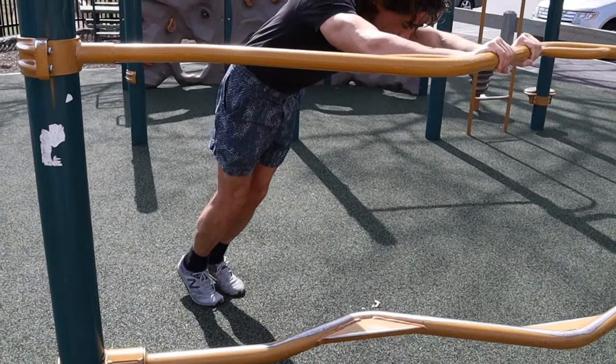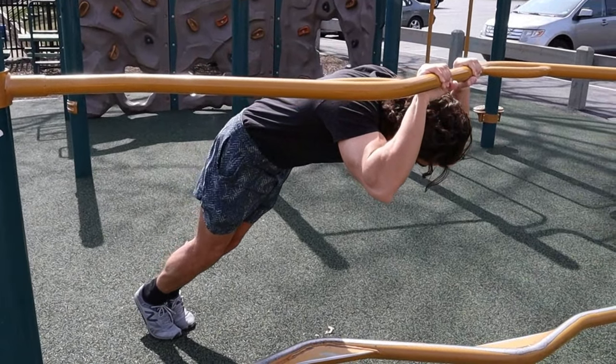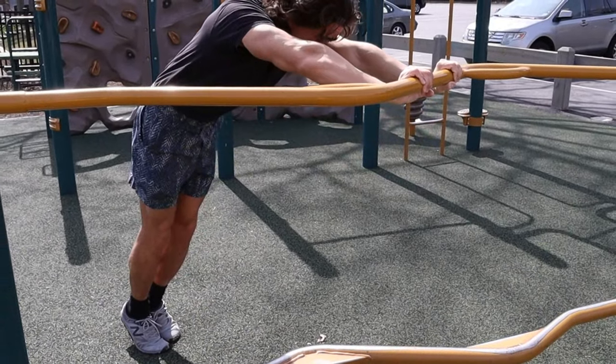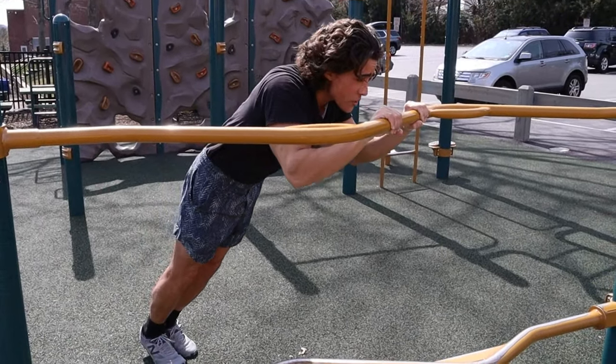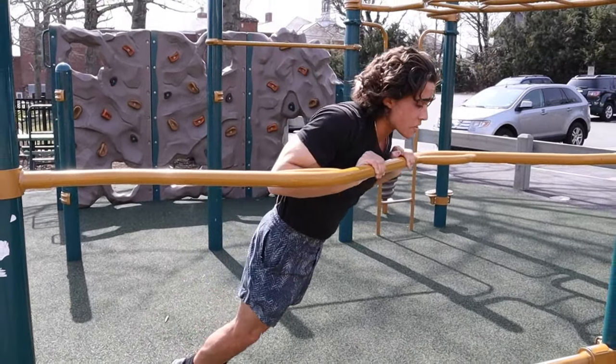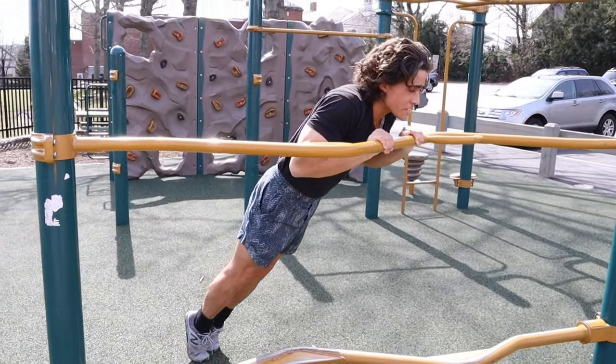Now, as with every exercise, really go down, stretch out that muscle, flex it, squeeze it at the top. If you're not getting a contraction, either go lighter or go heavier, try both. And I like to superset those with just some tricep presses.